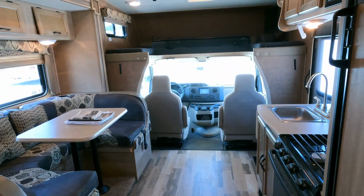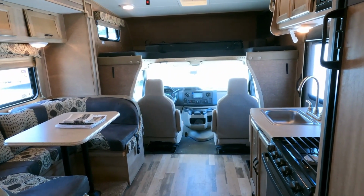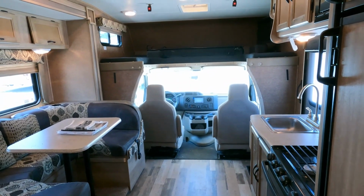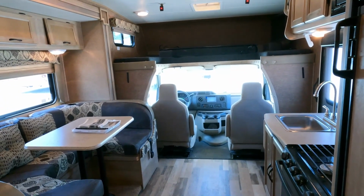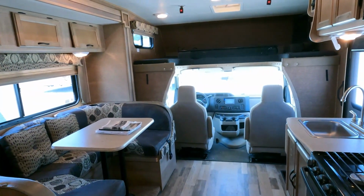That being said, this one, because of the size, should do a little bit better on fuel mileage than, say, a 30-footer. So I'm going to estimate probably 9-10 miles a gallon, maybe a little better, maybe a little worse. Depends on where and how you drive it. It will have plenty of power, though.